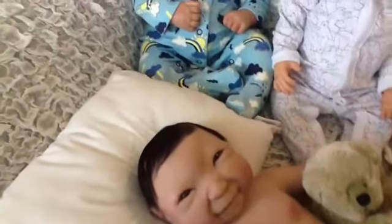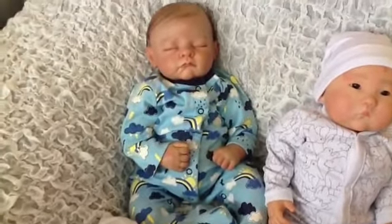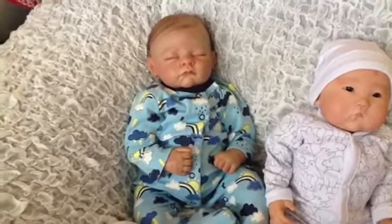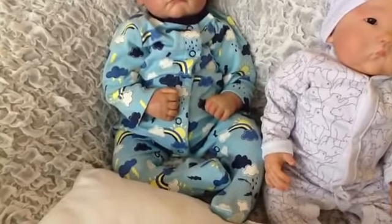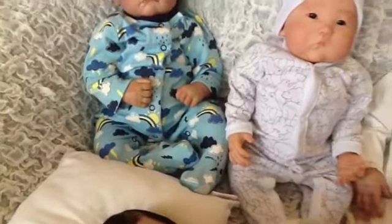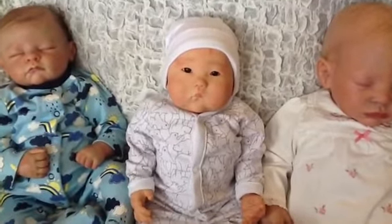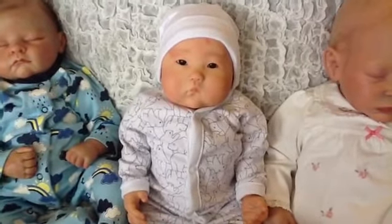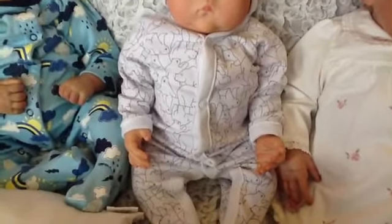And then here are six of the reborns. So this is Alexander Nico Marcus. And he's wearing one of my favourite sleepers on him with the yellow and blue and white with clouds and suns and rainbows. And this is Aputi, who's my little Eskimo Inuit baby. And on his sleeper, there are polar bears.